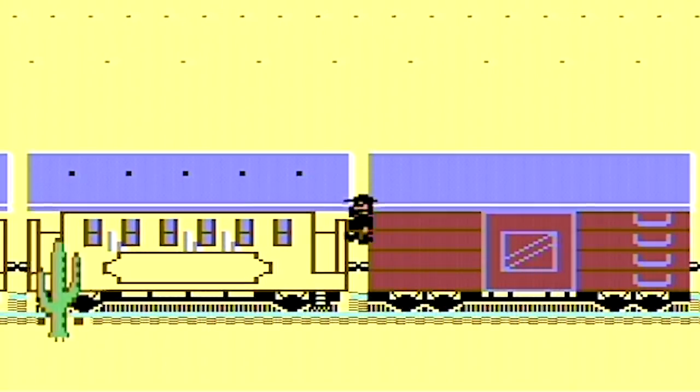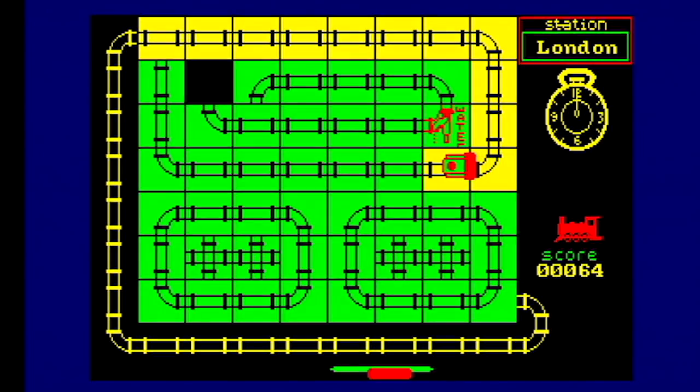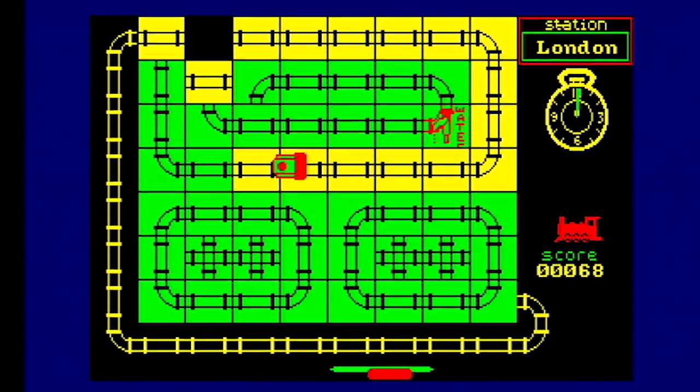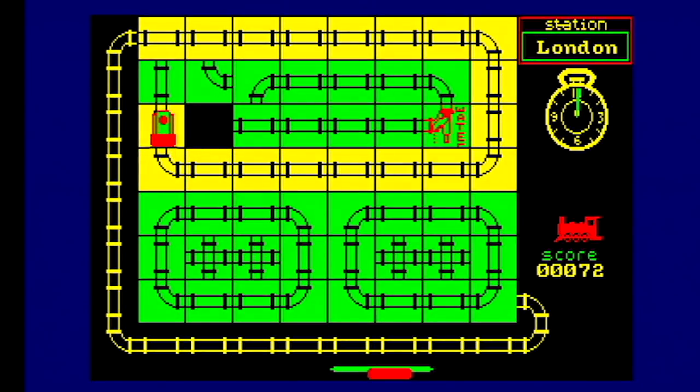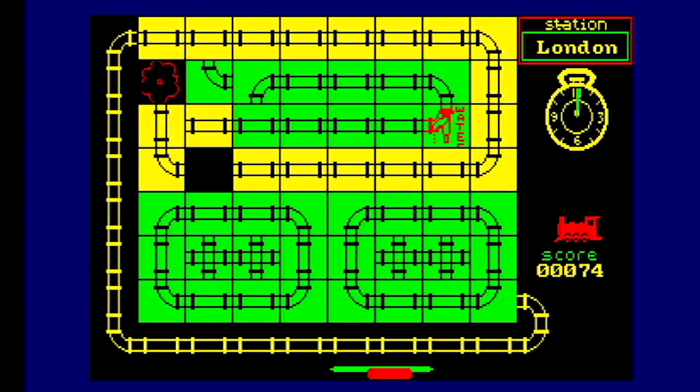Locomotion appears to be a rehash of Crazy Train on the Amstrad. It's not too bad, but it's perhaps a little bit complex for my taste. But if you do like the slidey puzzle games, then it's probably worth one to check out.